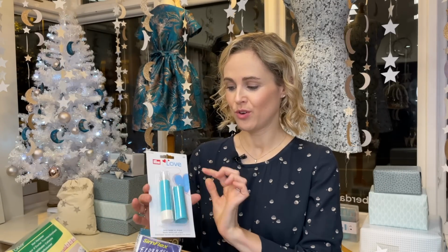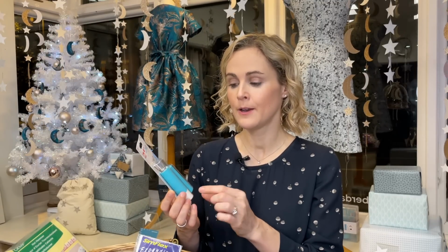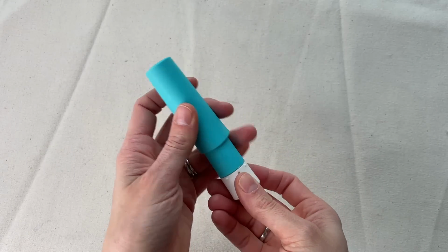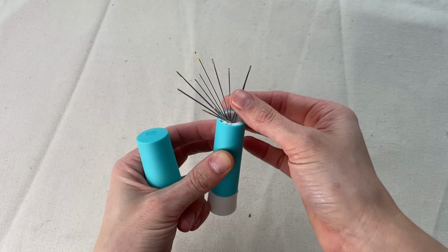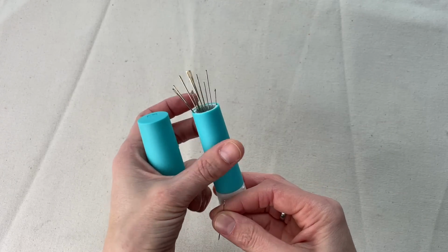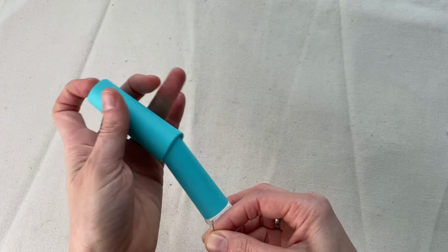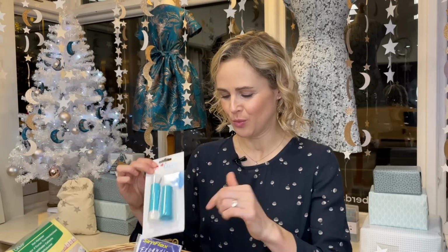And then we've got this really handy needle twister. I use mine all the time. It's such a useful way to keep all of your hand sewing needles together. And how it works is a bit like a lipstick. So you twist the bottom of it and then the needles sort of pop up and then kind of fan out, and then you can easily pull your needle off, stick it back in again. So another really handy, useful one.